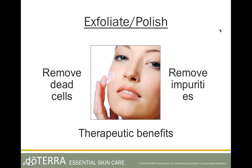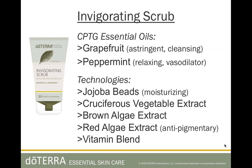It is important to exfoliate and polish the skin, and we have two ways that we do that within this specific skincare system. We have a mask that removes dead skin cells and impurities. It's the invigorating scrub. All of these different algae and vitamin blends are in there to help with pigmentation issues, to help the skin relax, and to help it cleanse itself. You've got little jojoba beads in this invigorating scrub.